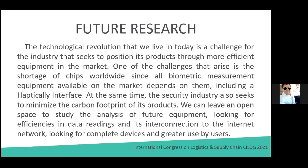We can leave an open space to study the analysis of future equipment, looking for efficiency in data reading and its interconnection to the internet network, looking for more complete devices and greater user benefits. We can leave a parenthesis open in the context that the technological revolution is growing day by day, giving us the option to continue analyzing the best option available in the market. We are also not close to knowing the technologies that may arise in the interpretation of biometric readings coming to the market. So we can understand that biometric security came to optimize security measures within industry and the domestic sector. Future studies leave open the opportunity to analyze haptic methods integrated into biometric security, which can be studied in three main areas.